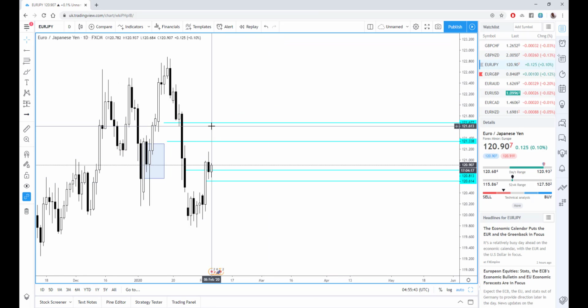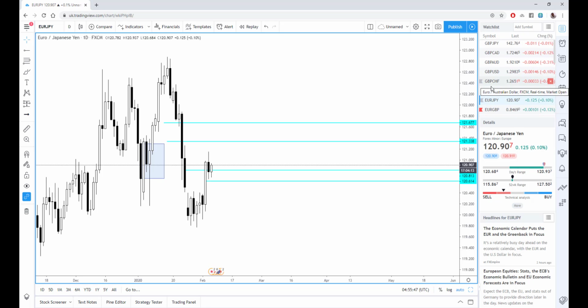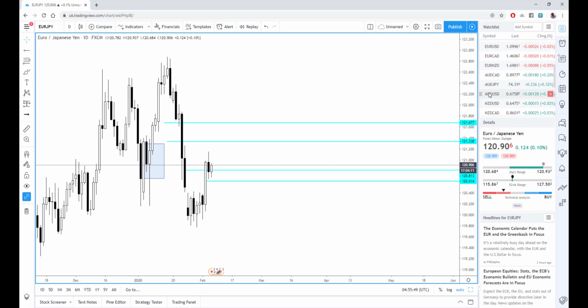So that's the business on this. Very nice trade. The next one is New Zealand yen.